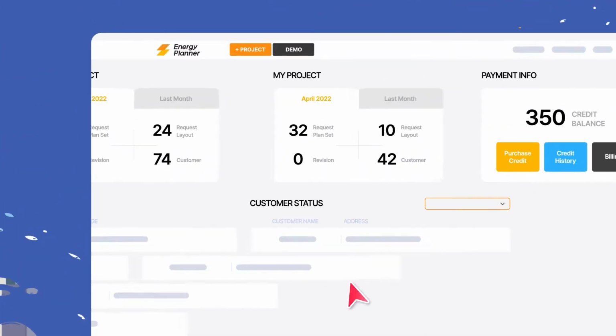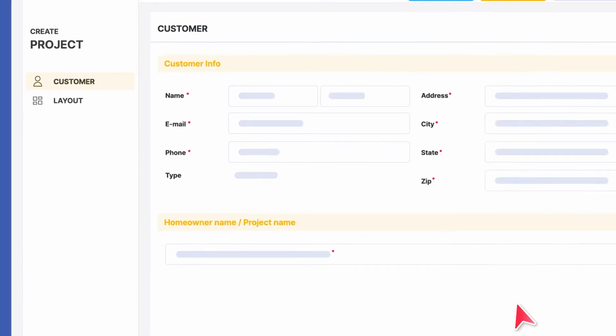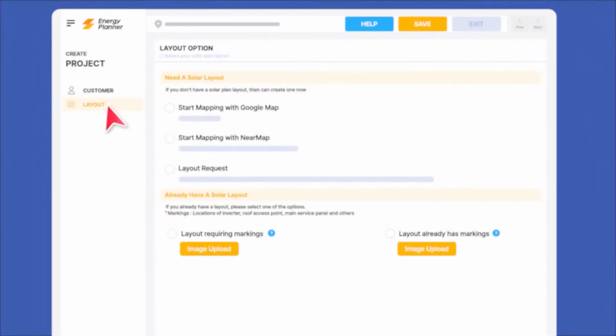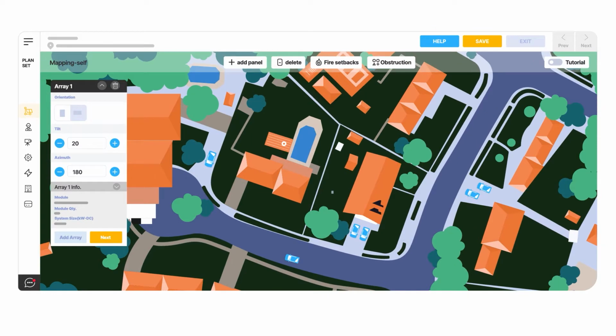To create a new project, click on Plus Project in the upper left corner. Enter the customer address and information and select a layout status. It's perfectly fine if you don't have a layout yet. You can request one to our expert. Or you can create your own using Energy Planner's free design tools.